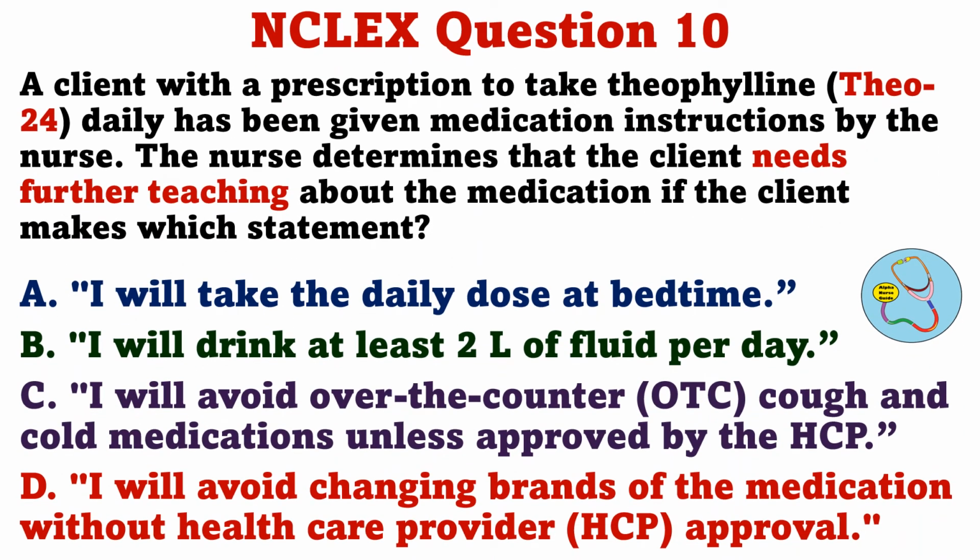Question 10. A client with a prescription to take theophylline daily has been given medication instructions by the nurse. The nurse determines that the client needs further teaching about the medication if the client makes which statement? A. I will take the daily dose at bedtime. B. I will drink at least 2 liters of fluid per day. C. I will avoid over-the-counter cough and cold medications unless approved by the healthcare provider. D. I will avoid changing brands of the medication without healthcare provider approval.